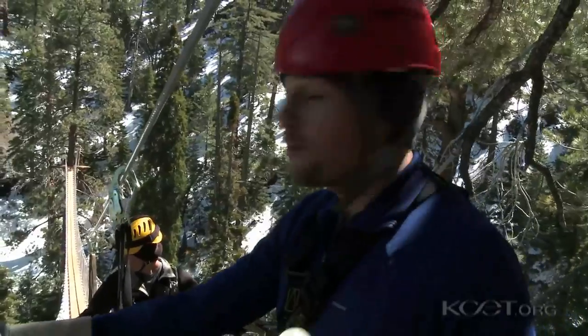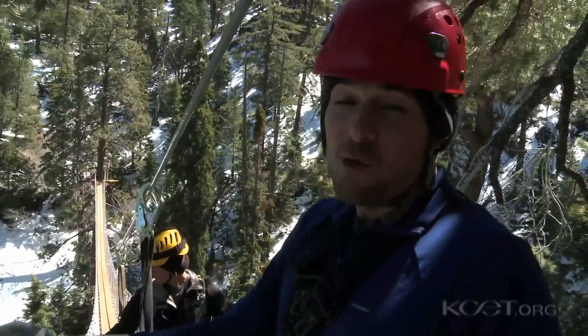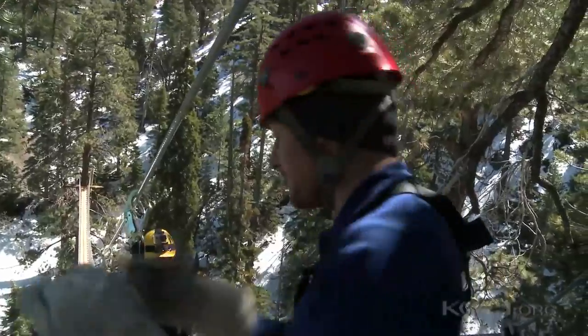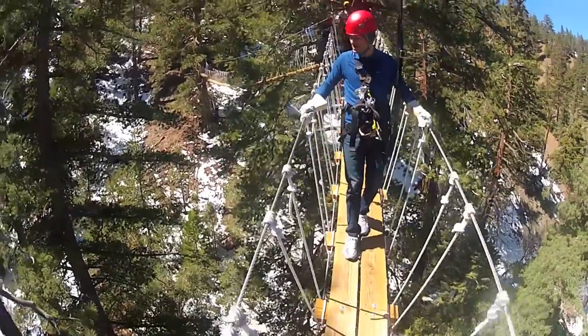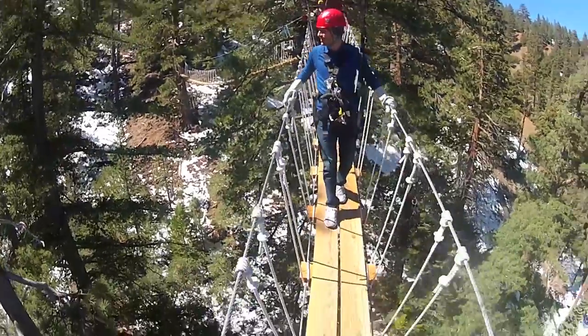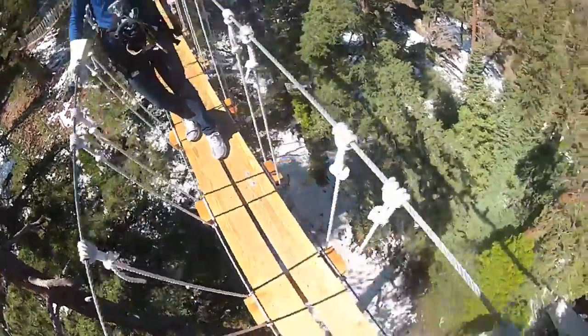All right, so I'm about to get on this footbridge that looks like it's about the length of a football field. At its highest point, it's 146 feet off the ground. I'm just gonna do it. Here we go. These trees just look incredible. When you're up here next to the tree like this, it's unbelievable. If you actually look down there, you can see our shadows while we're walking. Check it out.